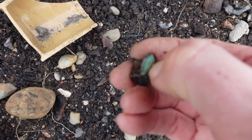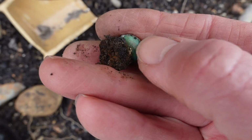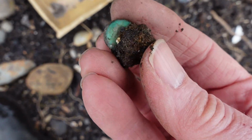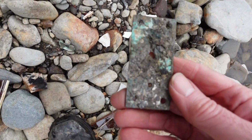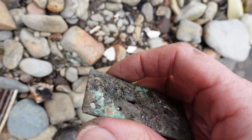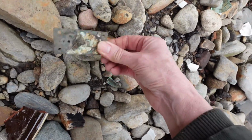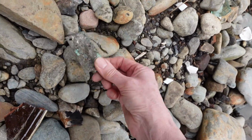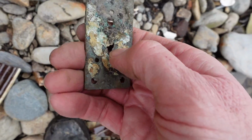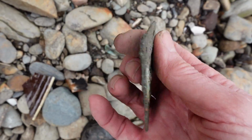Oh, not sure what that is. Sort of stuck in this incrustation. This green thing. I think I'll have to take that home and extract it. It's a bit of brass. Actually, it might be a keyhole. Is it a keyhole? Yeah, I think it is. Look, keyhole there, maybe off an old trunk or something.